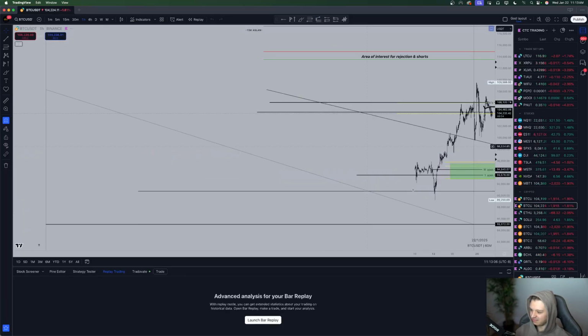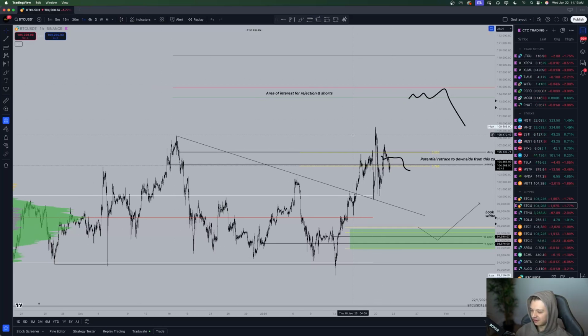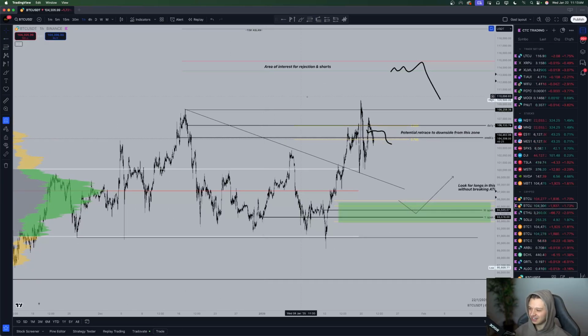And one thing I did mention was, we wanted to look for shorts up here, and obviously price has not got there yet, and that's totally fine. The other thing I did mention was the possibility of a swing failure, and it's really interesting because if you go on here, we did a swing failure of that high, just like we did a swing failure of this low. So it's really actually nice how proportionate the chart looks. We took liquidity from the high, we took liquidity from the low.